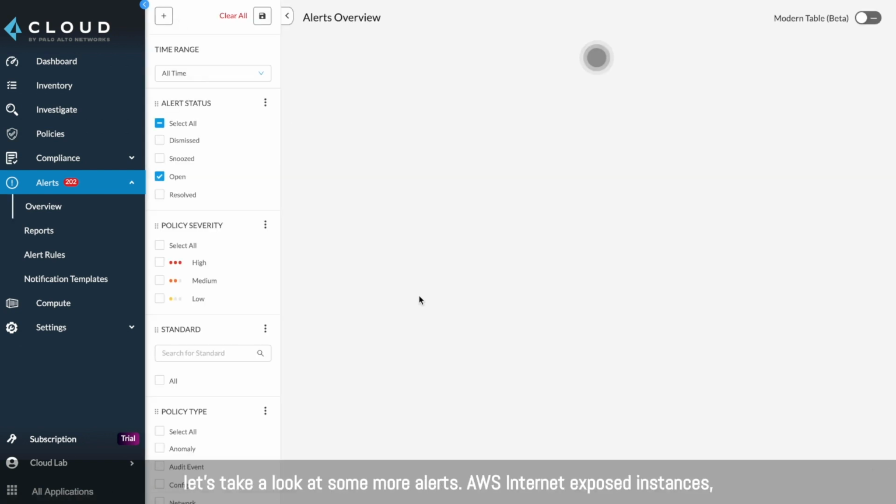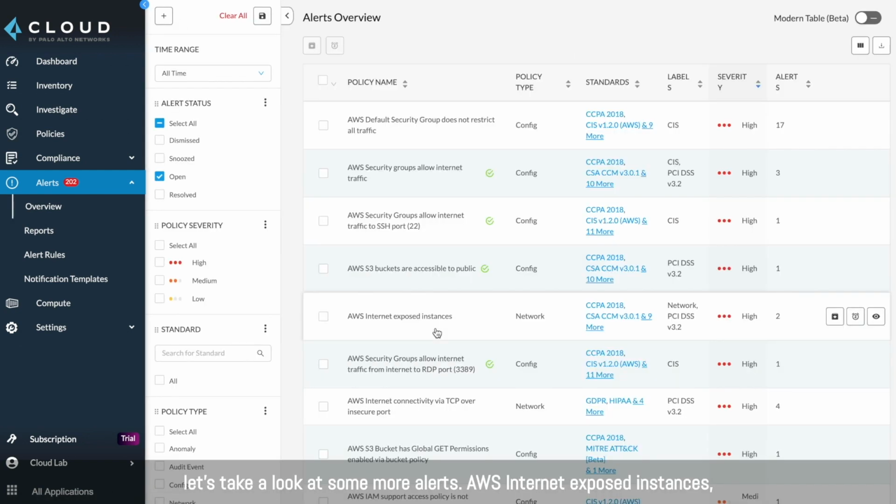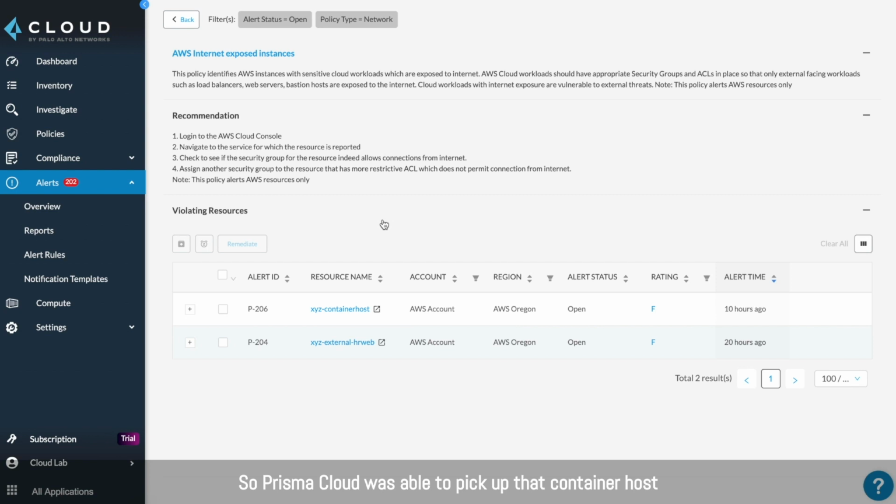Now let's take a look at some more alerts. AWS Internet Exposed Instances. Great. So we just reviewed our environment. We know we have a public subnet with 2 EC2s and a container as well. So let's click into it and see what Prisma Cloud shows us. So Prisma Cloud was able to pick up the container host and the external HR web, both of which are in our public subnet, but it is missing the container.